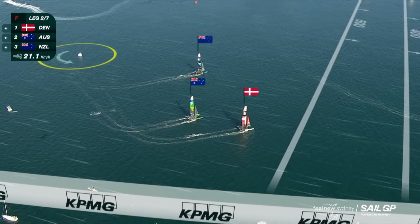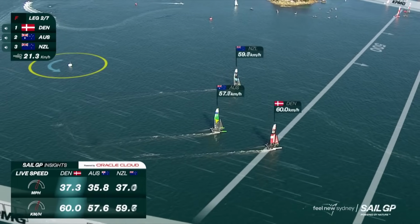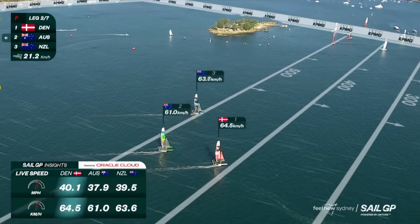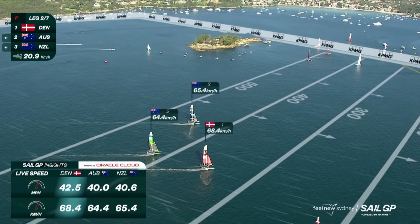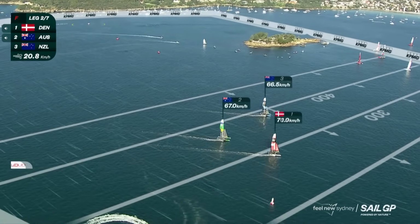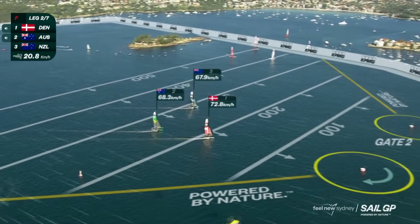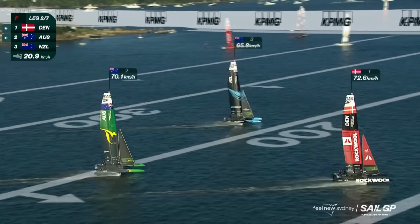He'll be lined up for this bottom gate, and it's all about the decision. Do you turn left or do you turn right at gate number 2? There is no room for error out there. All 3 teams doing over 60 kilometers an hour, but these maneuvers are crucial. Look how close these teams are. Full 7 legs here, the event final at the KPMG Australia Sail Grand Prix in Sydney Harbour, and Denmark is gifted the lead at mark number 1. Now, can there be some overtaking, or can the Great Dane run away from the Kiwis and the Aussies?